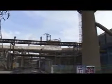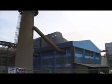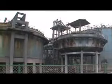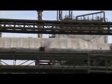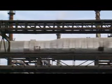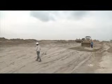Sulfuric acid is reacted with rock phosphate in the phosphoric acid plant to produce phosphoric acid. The plant has an installed capacity to produce 180,000 tons of phosphoric acid per annum. Its application in various industries, ranging from metallurgy to the food industry, make this a popular acid.